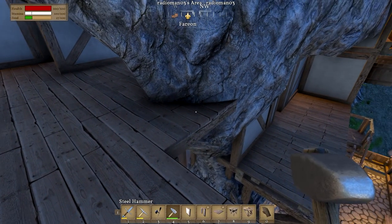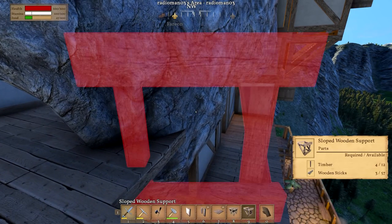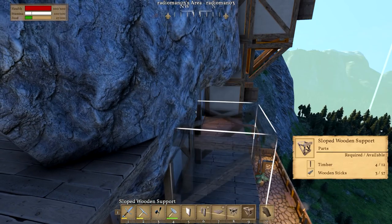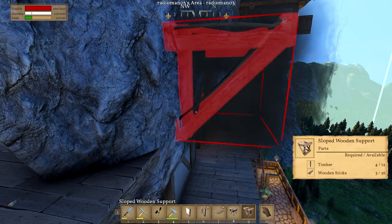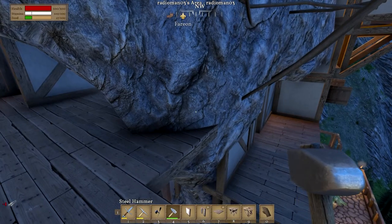Now, this is going to be kind of tricky here. So what I think I'm going to do here is I want to try something out. I want to see if I can get this to jut out a little bit. No, I want you up here. There we go. Like that. Ooh, that's not too bad at all. That's going to put me up a little bit higher.